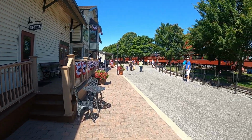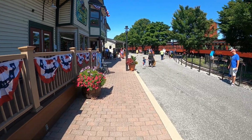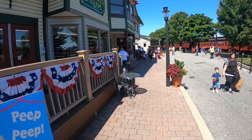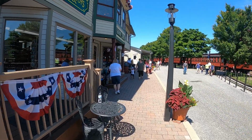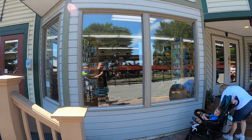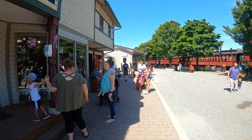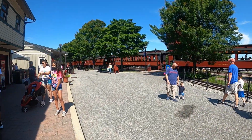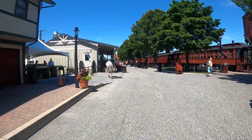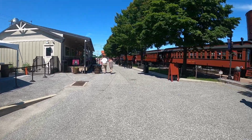Some places are still requiring a mask, but not all. But here, pretty much everybody's mask free, even in the buildings. If you're vaccinated, then you don't have to wear a mask. Here's a general store where you can buy more souvenirs. They have a little restaurant up here where you can get sandwiches and things like that. Food you can buy, barbecue. So there is a lot to see and do up here.